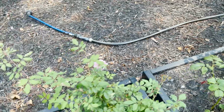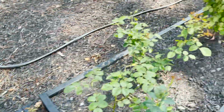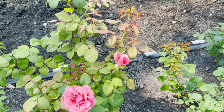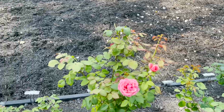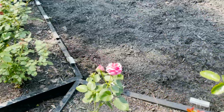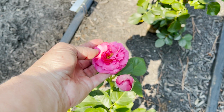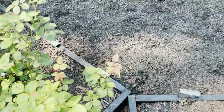And I want you to remember this color of Delish, and I want to show you now Fiji. Fiji is looking very similar in color. So it's nice to have these two girls in the same bed together so that they kind of offset each other. And if we look down here, this is Eve's Piaget getting ready to come into a nice little bloom. He's very ruffled, so I can't wait to see him.